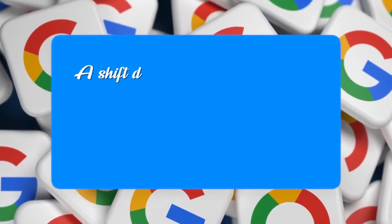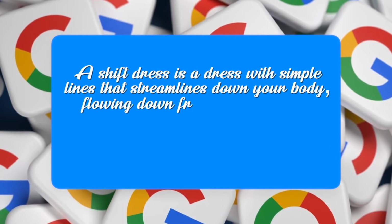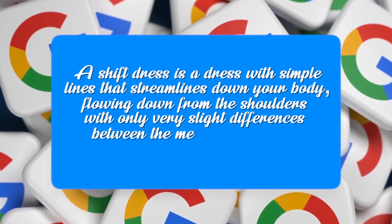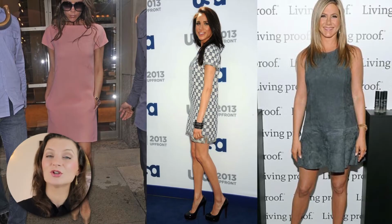What's a shift dress, you ask? Well, according to Google, a shift dress is a dress with simple lines that streamlines down your body, flowing down from the shoulders with only very slight differences between the measurements for the bust, waist, and hips and hem. Translation: zero curves involved. The lack of structure throughout the body of a shift dress means no one will ever be able to see where your waist begins and ends, which ends up bringing the focus to your legs.